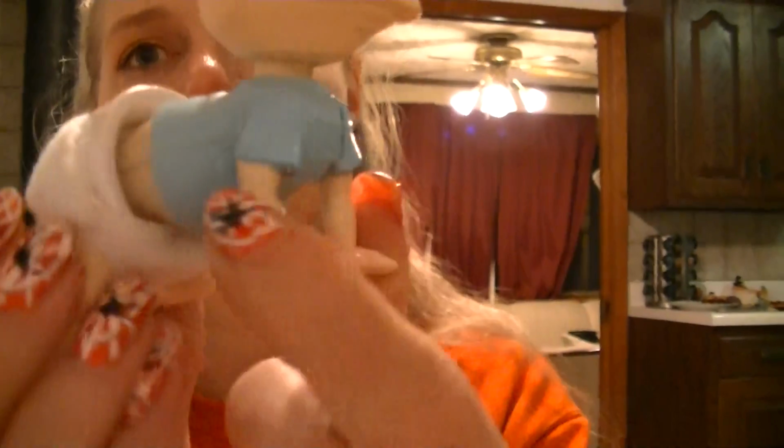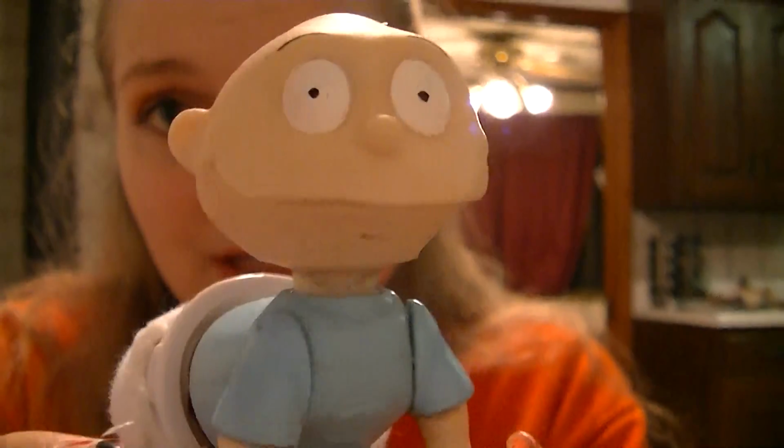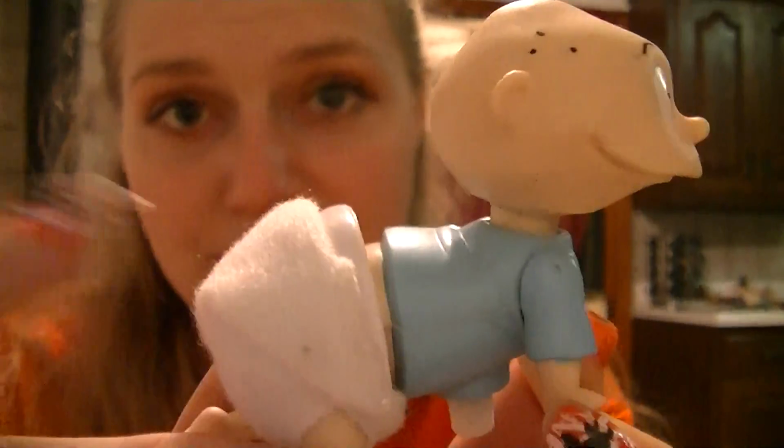And here's Tommy. Everybody knows Tommy Pickles. These came out before Dil, the movie with Dil came out. So that's Tommy, and he just crawls and his diaper's coming off.